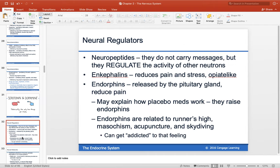So we also have some other chemicals in our brain called neuroregulators. These are also called neuropeptides. So these chemicals, they don't carry messages, but they will regulate the activity of other neurons. So enkephalins, I think that's how you say it, they reduce pain and stress, and they're opiate-like. So it allows our body to reduce its own pain without actual opioids. And that's why we actually have opioid receptors in our brain for actual opioids, because our brain produces its own form of opiates, and then we can, of course, provide opiates artificially, and our brain is really responsive to those things.